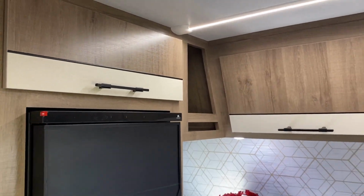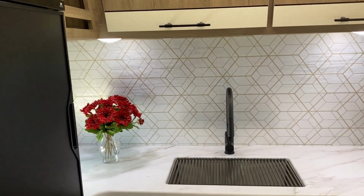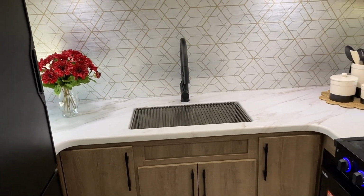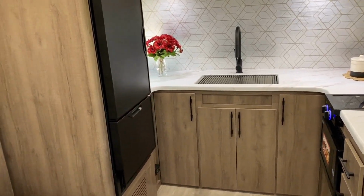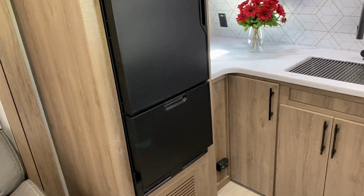Thankfully, it does have that little "don't let stuff fall out" kind of bar right there. Now, up front here in this big countertop, we have an interesting center-mounted stainless farm sink. Unconventional, but kind of cool. I kind of like it right here. Something else we have, almost like from a Class B motorhome, is this 12-volt compressor fridge.